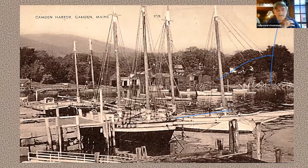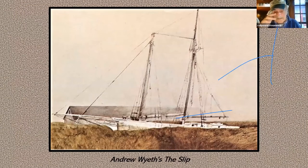Andrew Wyeth decided he would use this vessel as a painting. He saw it laying down in Rockport, where she finally died. And you see the big building he painted in the background. Here she is with hay all around her in a little creek up there in her final berth, and a big building in the background. Well, Wyeth was here. There's the big building in the background.